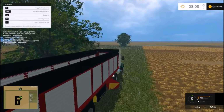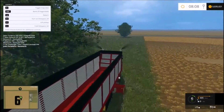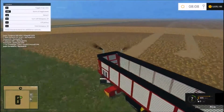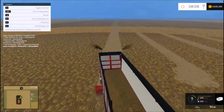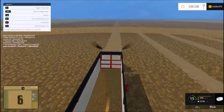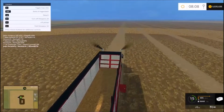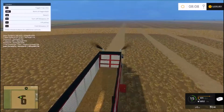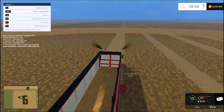Okay, let's unfold our silo space. Get ready to pick up some of this straw. This really has been a pretty intensive farming map. We'll check in on some of our other projects before we end up here. But the straw seems like it's going to be another little money maker for us.